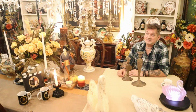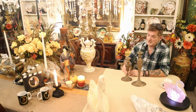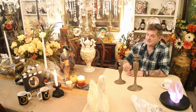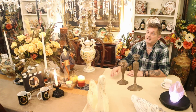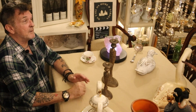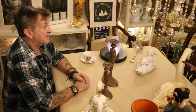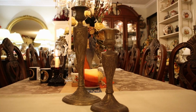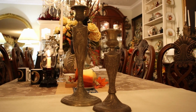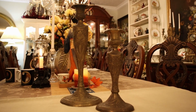And again, Miss Shelly gave me just a wonderful deal on these. I got that pair of candlesticks for $25. And they started out more, believe me. You know, Angela went nuts over them. They'll be incredible in a vignette. They're absolutely striking. They'll be so fitting for Christmas.